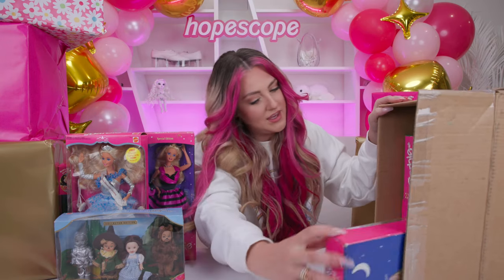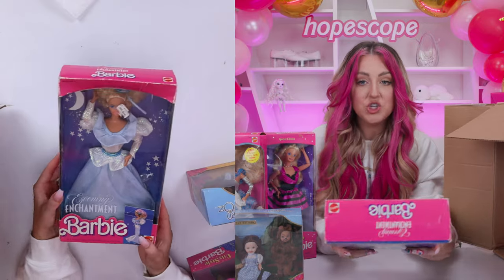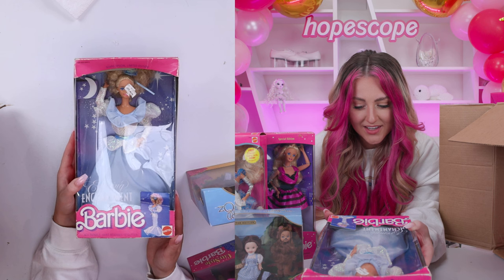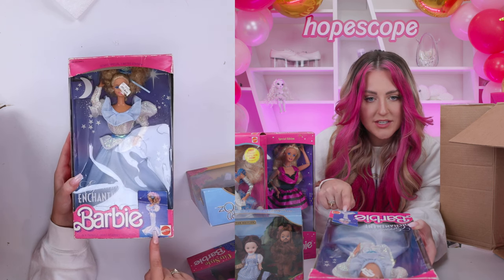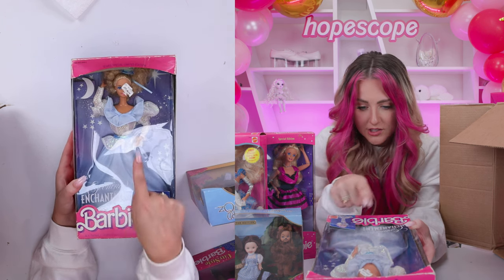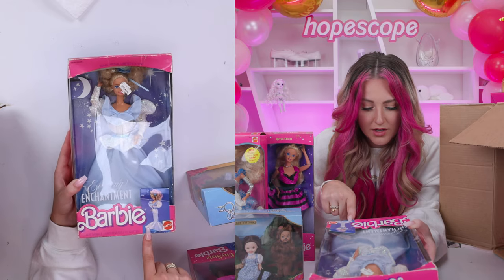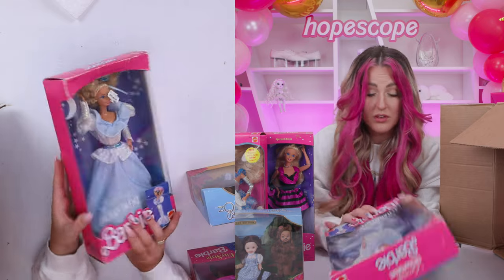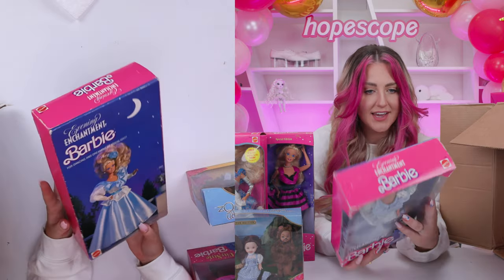Okay, next up is Evening Enchantment Barbie. Wow, okay, wait, is this another two-in-one? Because this dress in the picture is not the one she's wearing. So I'm guessing this skirt comes off too. In a twinkle, skirt reverses to glitter. Wow, really cool. Sears special edition, it says.